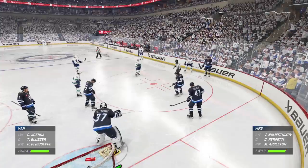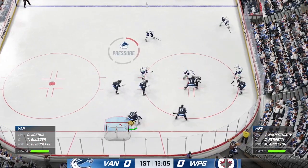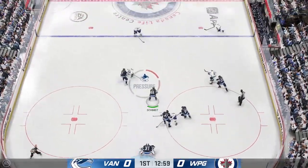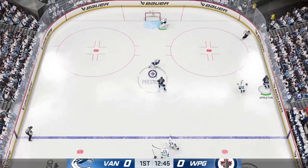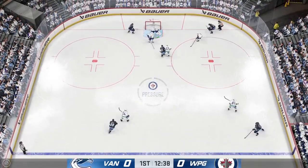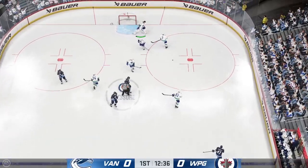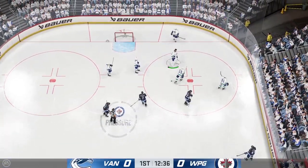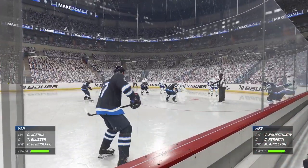We haven't even hit the midway mark of the period. Still looking for our first goal. Winnipeg's got the puck after winning the defensive zone faceoff. Appleton's into the offensive zone now on the attack. Goalie's mask on the ice. Referees blow the play dead. Both teams are set. They're ready to drop the puck.